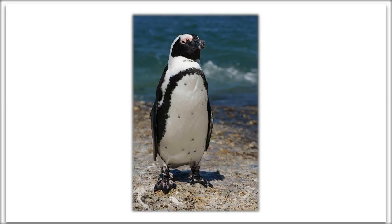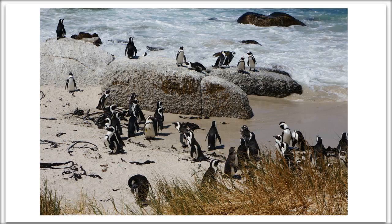We will stop for lunch before paying a visit to the penguins on Boulders Beach and then on to Kirstenbosch Botanical Gardens. Boulders Beach is home to the famous colony of jackass penguins, so called for their hilarious braying call. This is a truly special experience. You can walk along the boardwalk and view hundreds of these adorable birds in their natural environment.